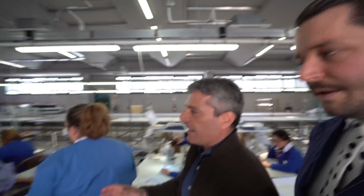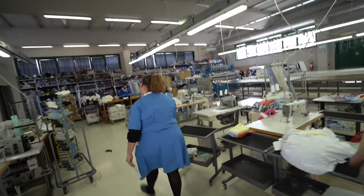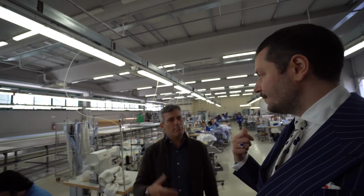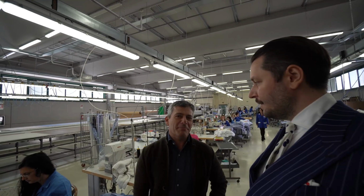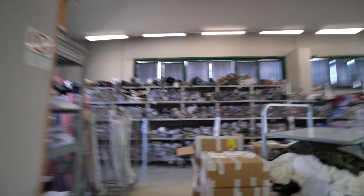And at the end of the chain, the shirt is totally assembled and goes out for the handmade stitchings. So for the buttonholes, buttons, the shoulder, the Neapolitan arriccio, all the handmade stitchings. And over here you have the bank. These are all the... This is our wear.